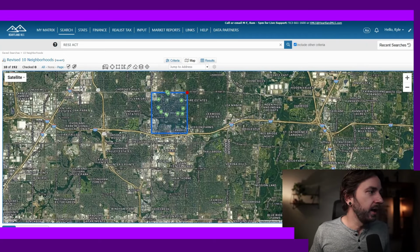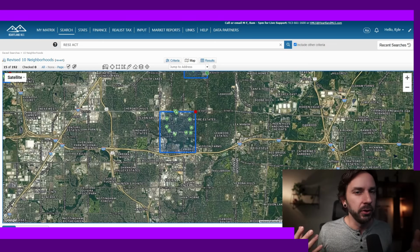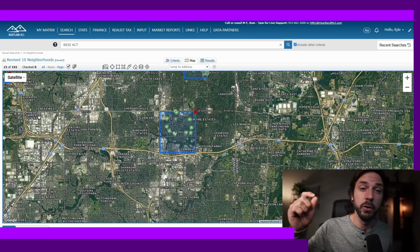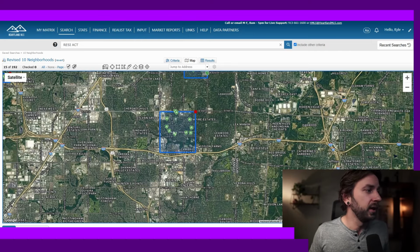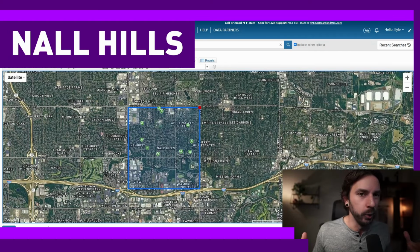and Overland Park is huge, right? I mentioned that. This is one of the areas where the housing stock's a little bit older. It kind of feels like that Brookside, Prairie Village area. The price per square foot's a little bit lower, the houses are bigger, so you get a little more bang for your buck. This is the Knoll Hills area.